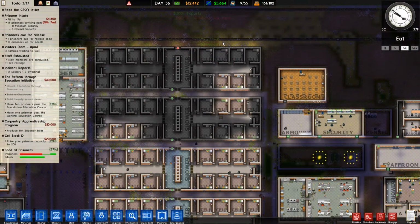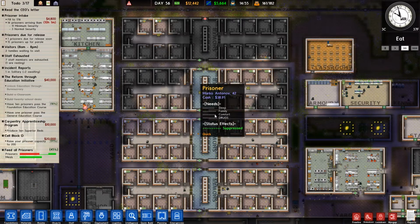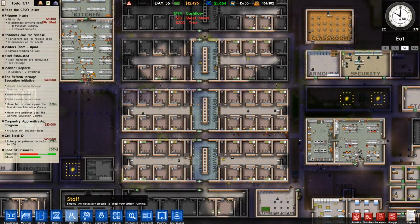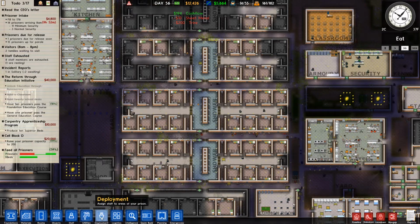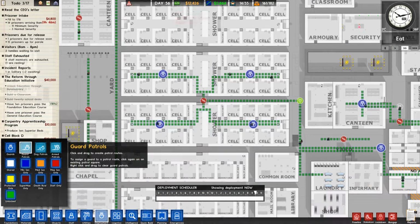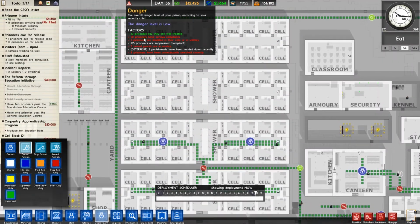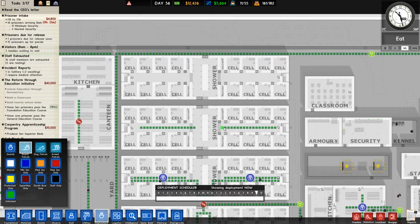So everything's looking pretty much how I want it to look. I know some of these CCTV things are dropping off. We do have some guards patrolling here, actually. Or is that just the medium security one? Yeah, I think that might just be the medium security one. Some of these are getting patrolled by guards, but not all of them. I think some of them definitely should be patrolled by guards, though.